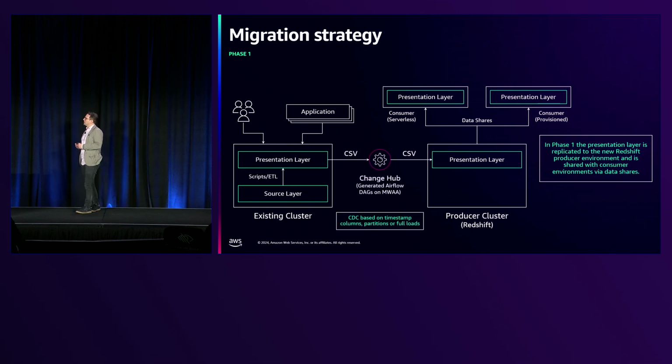So what we came up with is, in the first phase, we wanted to synchronize the data with what we call Change Hub, which is just generated Airflow DAGs out of a configuration, which are running on MWAA. And we used change data capture based on timestamp columns, partitions, or sometimes even full loads if the table is not big, for example. So we could replicate the presentation layer easily to the new Redshift cluster and are able to parallelize the work during the migration. We could migrate the consumers of the data at the same time as the producers of the data. Yeah, so this was a huge speed benefit, so we could parallelize all the work.